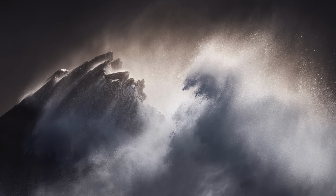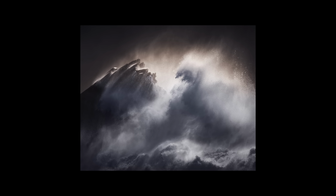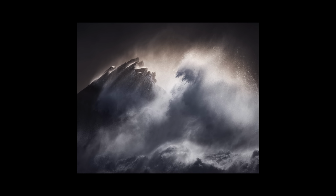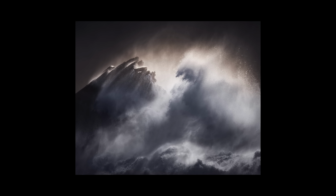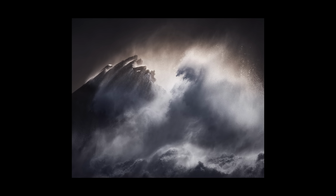And now my final image, which was also taken in Ireland. This is definitely one that's not just my favorite of the year, but also one of my favorites that I've ever captured, especially on the coast.